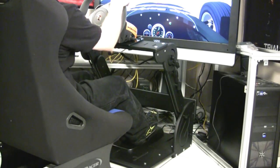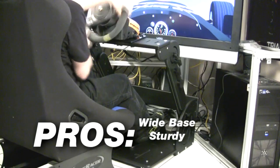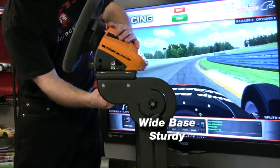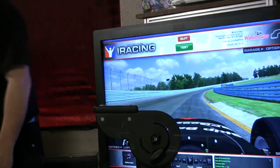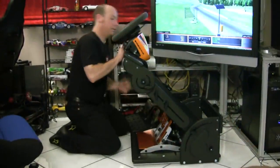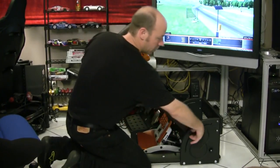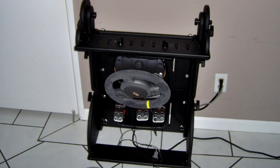Okay. So pros: wide. It's definitely the widest wheel stand we've had. Sturdy. It's definitely a sturdy stand, comparing it to other wheel stands. Yep. Most adjustable. Feels like a cockpit or a rig. Compatibility, because you can run any wheel on it. Absolutely. And then compactability. As big as this thing is, it folds down pretty well.